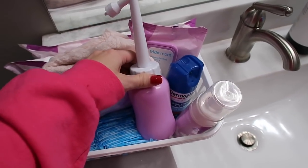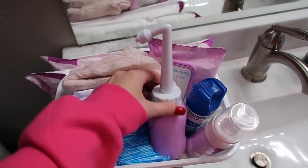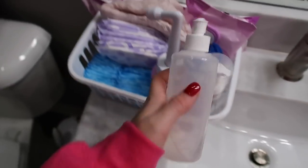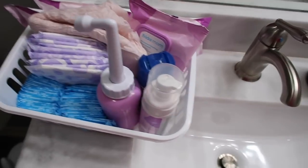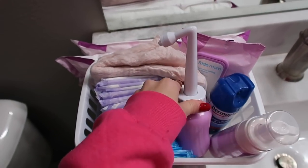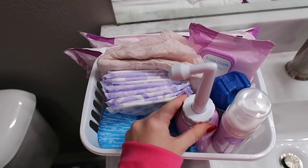I did purchase the Freedom Mom peri bottle because the other one that the hospital gave me, I will show you, it was just like this little clear one, and the water would run down on you. And with this one, it's angled at the top, so it made it really easy and a lot more sanitary.